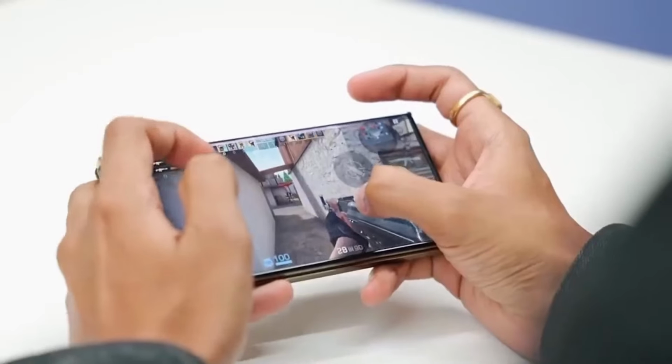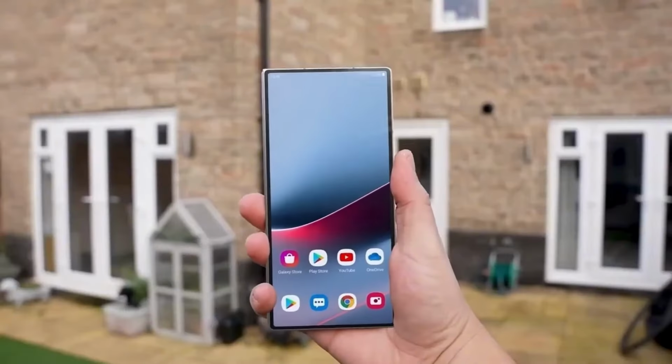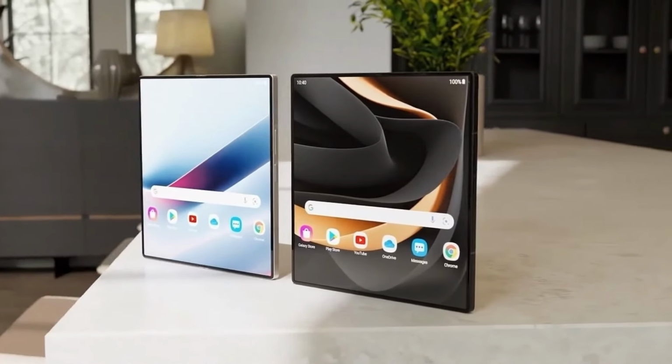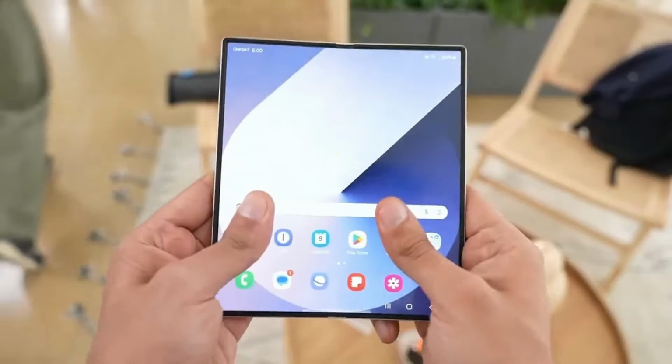And get this, FCC filings have locked-in specs. 5G, Wi-Fi 7, UWB, wireless and reverse wireless charging, flagship across the board. This phone isn't playing catch-up. It's leading. Samsung knows this is more than a phone. It's a statement. And they're not stopping with just the Fold 7.